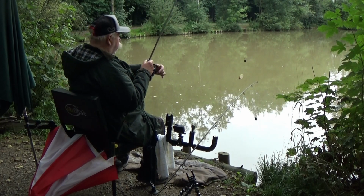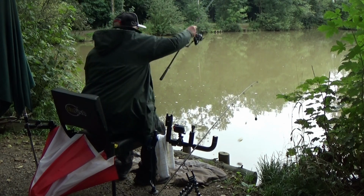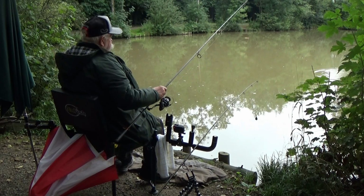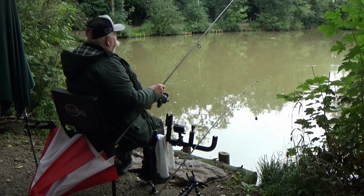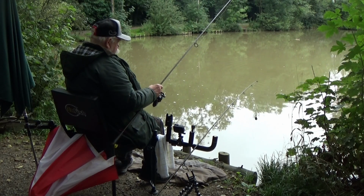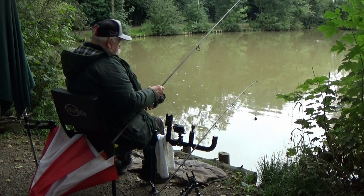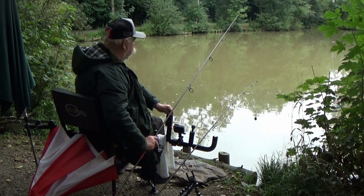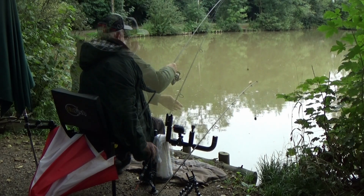Various casts out into the lake. Various methods of casting. A short lob, a diagonal cast, an overhead cast. All were employed today. Lots of bites. Love the surface action, and the carp were in the mood to play today. Tips up, bite alarms on.